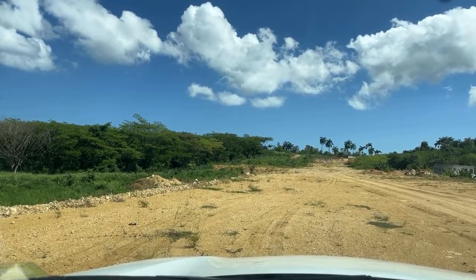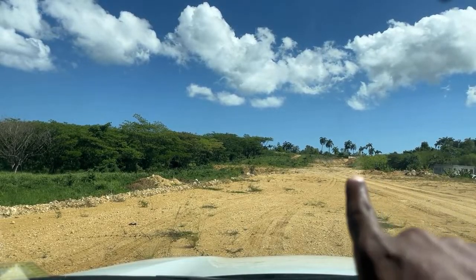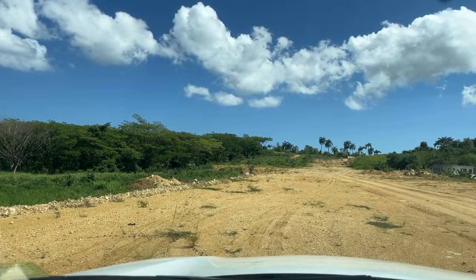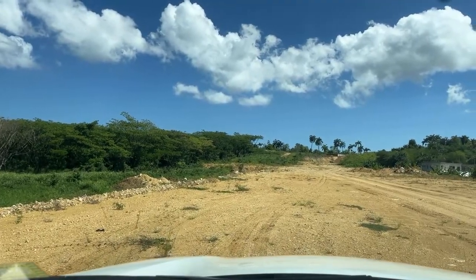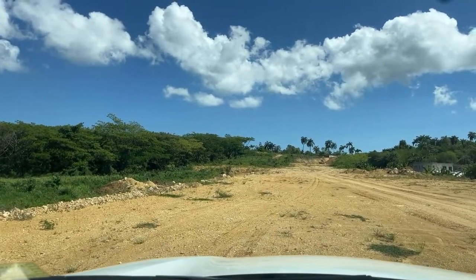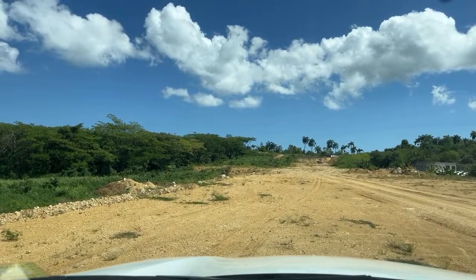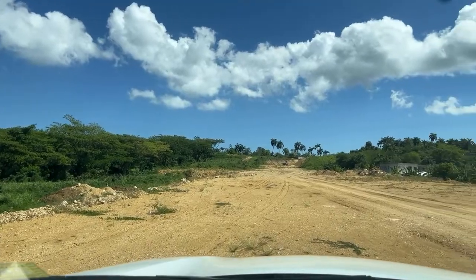So you can see the tractor there doing some more clearing on the Montego Bay Perimeter Road, straight ahead up there. You can see the tractor straight ahead. I wish I had some zoom feature on the YouTube live. So we're actually on the Montego Bay Perimeter Road, close to where they're clearing the land for the Long Hill bypass. Yeah man, NWC had trouble. Alright, so let me do a quick turn now.